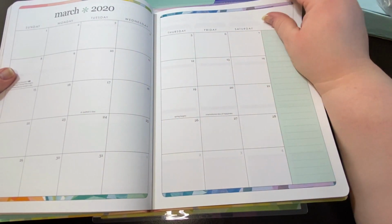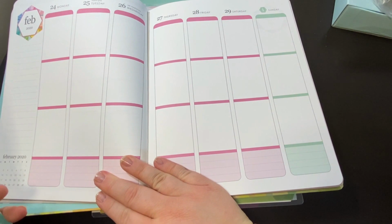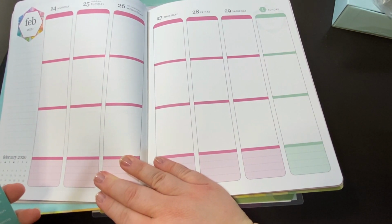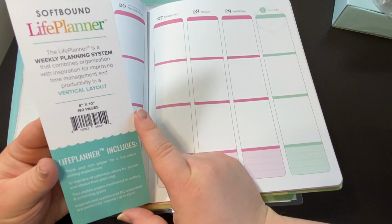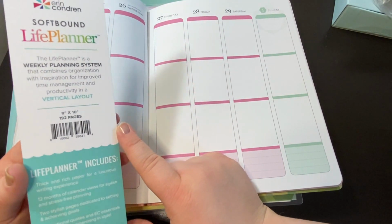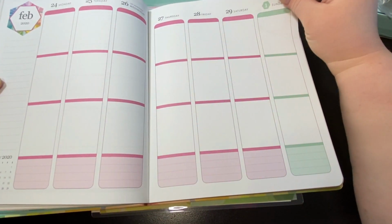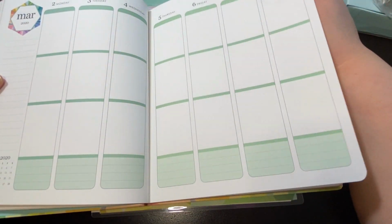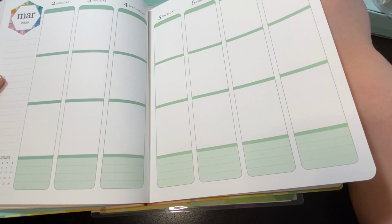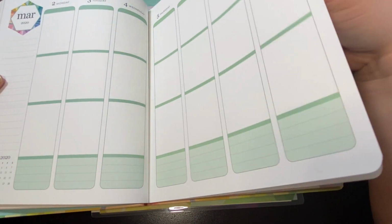I think it's the same size. It feels big though, so maybe it's not. Oh yeah, this is 8 by 10. Interesting. So the regular life planner is 7 by 9. This is 8 by 10. Huh. I wonder if regular kits are even going to fit in here. I didn't think about that when I was buying this. So maybe I can't do a spread. I mean, I could, but bottom washi isn't going to fit. That sort of thing. Here's April.